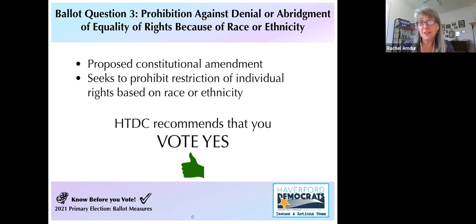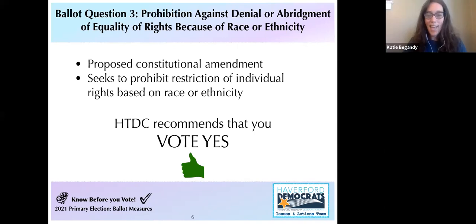This one's easy. There's no hard legalese here. It's no complex wording. It's not partisan. It's just a stunningly overdue addition to our Constitution. I was shocked to know this wasn't in the PA Constitution. The US Constitution takes over, but it's about time that we say it out loud. Absolutely. Yes vote.